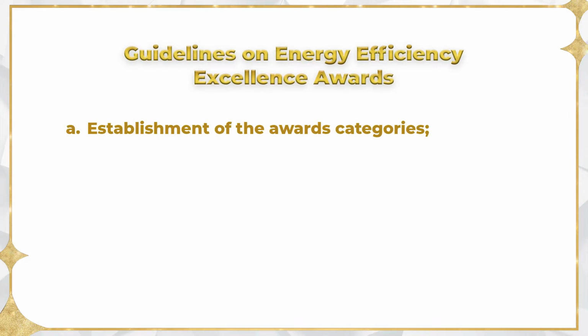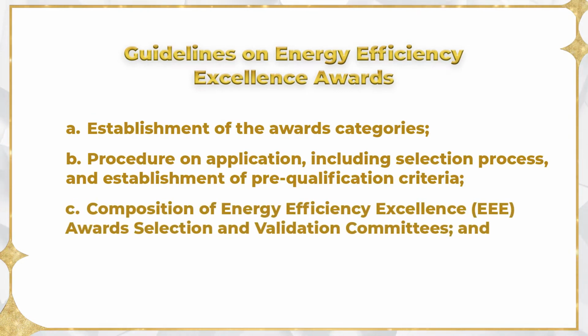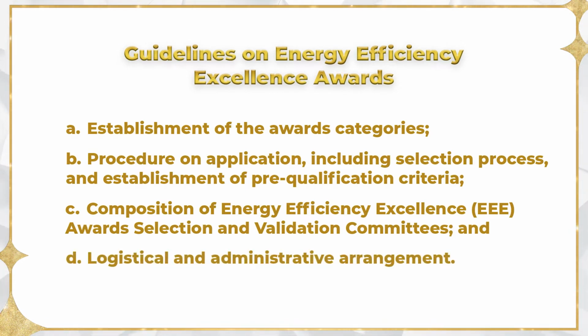The Department Order DO 2021-09-0014, or the Guidelines on Energy Efficiency Excellence Awards, was signed on September 15, 2021 to provide the following: establishment of the awards categories, procedure on the application, including the selection process and establishment of pre-qualification criteria, composition of the Energy Efficiency Excellence (EEE) Award Selection and Validation Committees, and logistical and administrative arrangements.